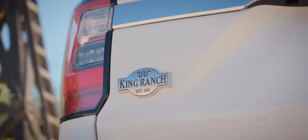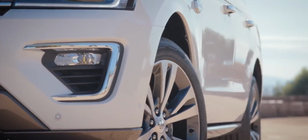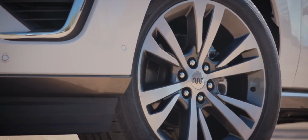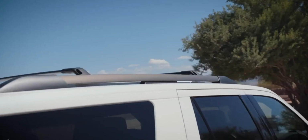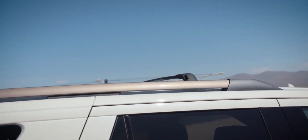Well, if you're familiar at all with the King Ranch on the F-150s, you get huge oversized badges, you get some canvas brown leather seats, and you get the naming that's very clearly attracting to its Texas buyers, which is a smart move considering nearly 25% of all trucks sold in the US go straight to Texas.